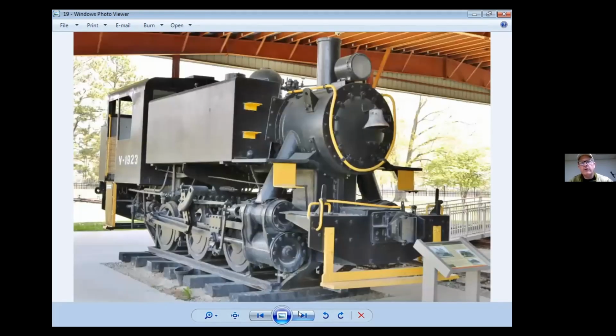This is a narrow gauge locomotive. This was used in Europe, if I remember correctly. But again, if you notice, it's got the post-war markings all over it, all the yellow, the high visibility stuff, things to grab onto. You would not have seen that locomotive painted like that during the Second World War.